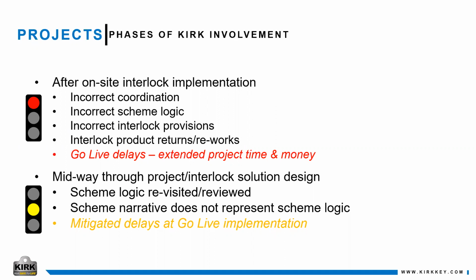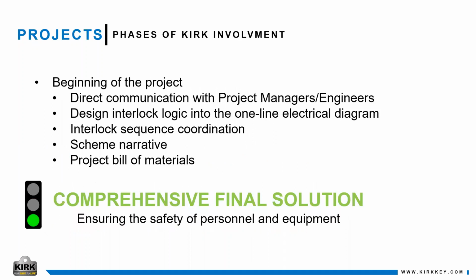The final example is the best case scenario. It's something that I've talked a lot about today, which is getting KIRK involved at the beginning, the initial stage of the project. Based on the information provided, we were able to work directly with the project managers and the engineers from the beginning. And because we had that direct communication, we were all on the same page, understood what was needed, and we were able to design an interlock scheme into the one-line electrical diagram.